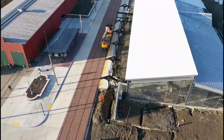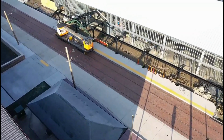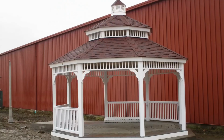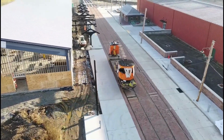Out on Trolley Street, soon to be called Volunteer Boulevard, the street brick has been installed, as well as the concrete sidewalks. The Christopher Goloski Memorial Gazebo is complete, and the side entrance into the trolley display building with its decorative awning, that's also in. So tremendous progress over there.